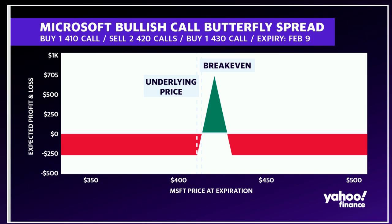Yes, definitely. So when you look at Microsoft, first of all, I love trading Microsoft. Microsoft just had earnings and it typically rallies after earnings. So with this trade, I'm looking at the stock and saying, you know what? I think Microsoft is going to trade up into $420 a share, most likely next week. So how can I trade this?